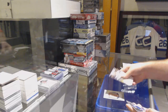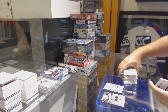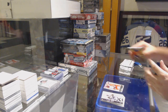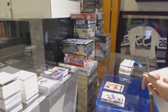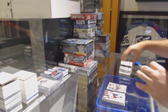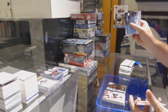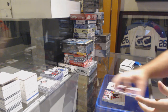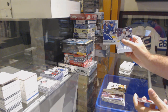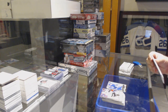All right, we got a portrait of Braden Shen for the St. Louis Blues. Young Guns for the Carolina Hurricanes, Warren Fogle. Canvas for the Philadelphia Flyers, Shane Gostisbehere. Rookie Commence for the Boston Bruins, Ryan Donato. Travis Dermott, Young Guns for the Maple Leafs. Woot.